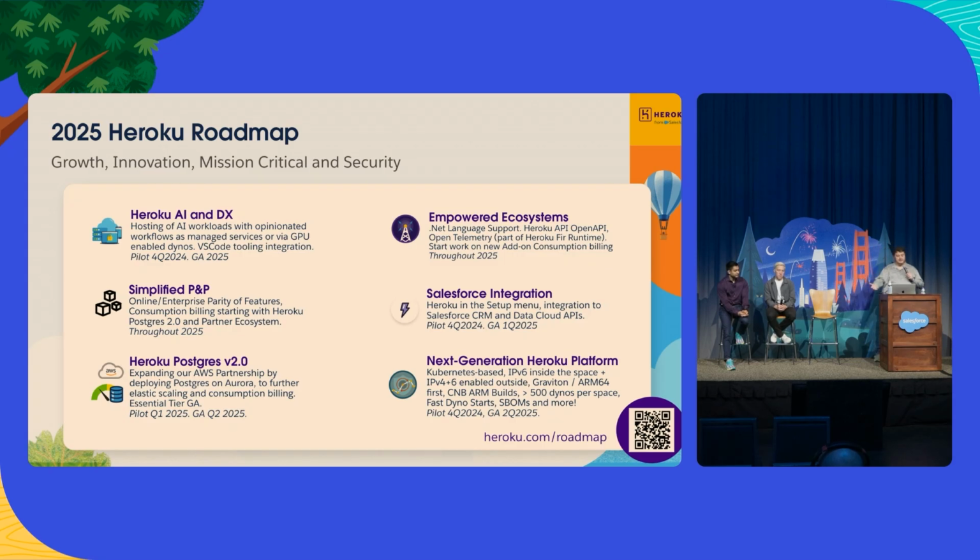Our new Postgres plans, I just told you all about those. Our new language ecosystem, our CNCF bet, our .NET support. We're going to continue working on tracking what languages are popular in the ecosystem and continuing to add support for those. Our Heroku integrations. Not only do we have a data integration, but we now have an event and API-driven integration, all 1 or 2 commands to get started with your Salesforce integrations.